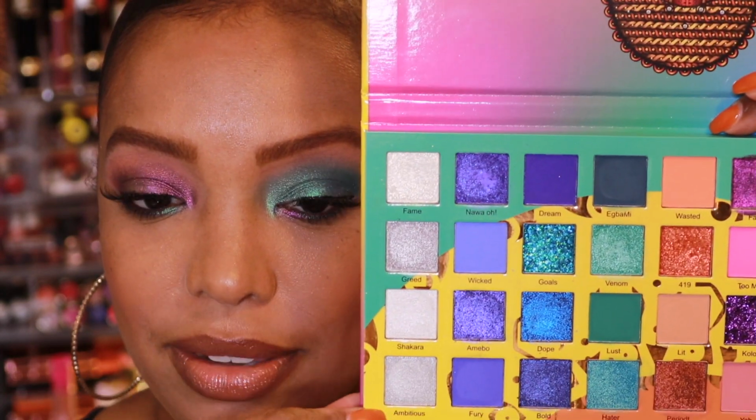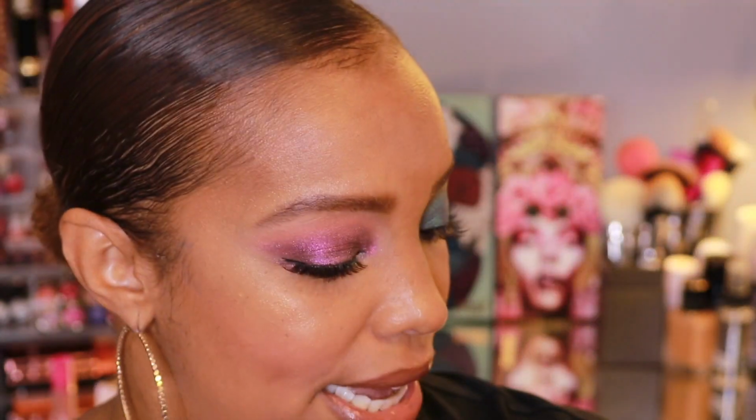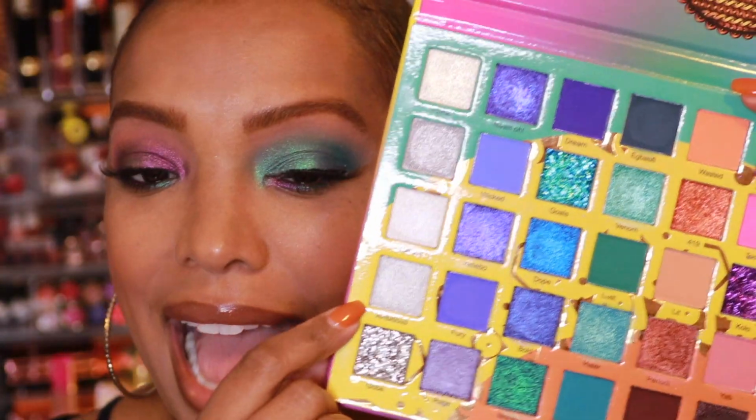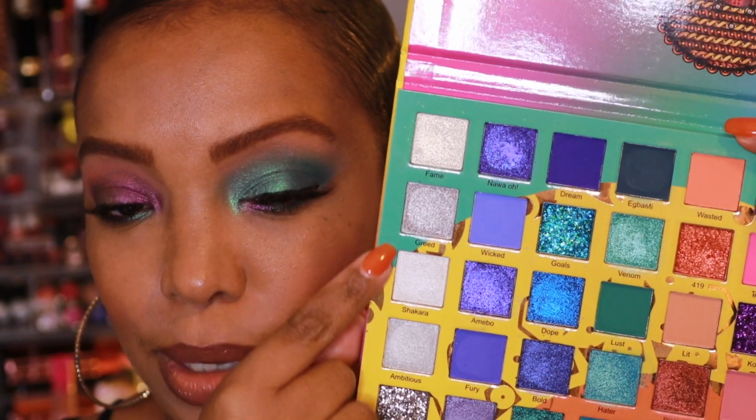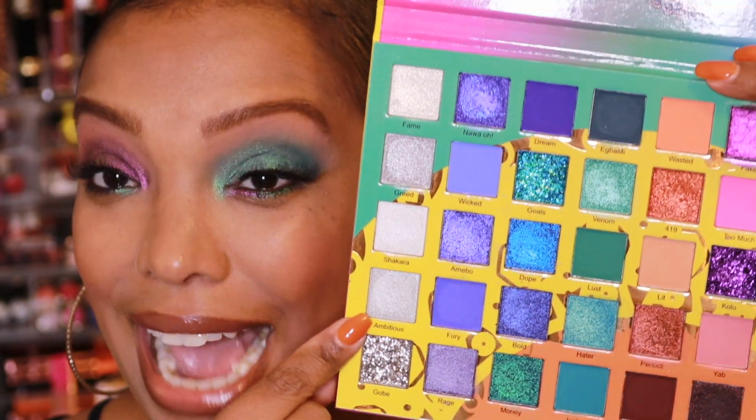Now these two shades right here in the ice row, which is Shakira and Ambitious, I don't really care for these shades, because when you see the swatches, basically this shade and these three all look the same. When you put them on, they're all going to look the same. They might have a slight undertone, just a tinge, okay? But they're really going to look the same.